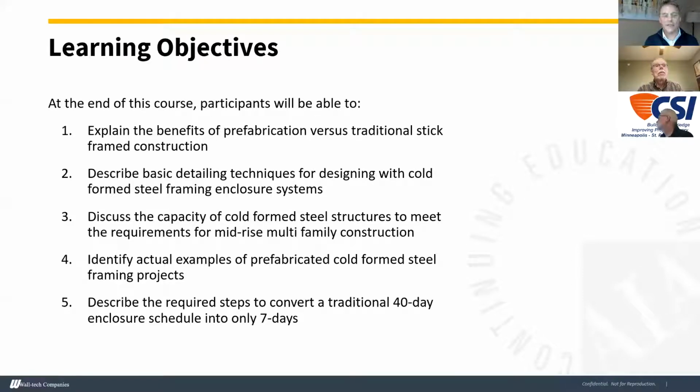I'll cover this quickly. This is the agenda. We'll talk about prefab versus traditional construction, then basic detailing techniques, then touch on mid-rise multifamily construction a little bit, then go through some examples, and then boil that down into five simple steps to execute on.